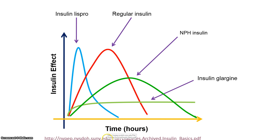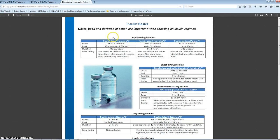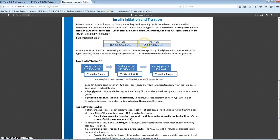I came across this particular document and I want to show it to you. I thought it was very handy. This actually comes from a prescriber education program in New York State, and this is something that they call Insulin Basics. So it gives you some very quick facts about different kinds of insulins as well. It also gives you some information about available mixtures of insulin so that your patient can purchase these pre-mixed, and then also some really useful information about maintaining that blood glucose control, say on a sliding scale or adding prandial insulin, etc. I thought this was very practical and very useful, and I hope that you will too.